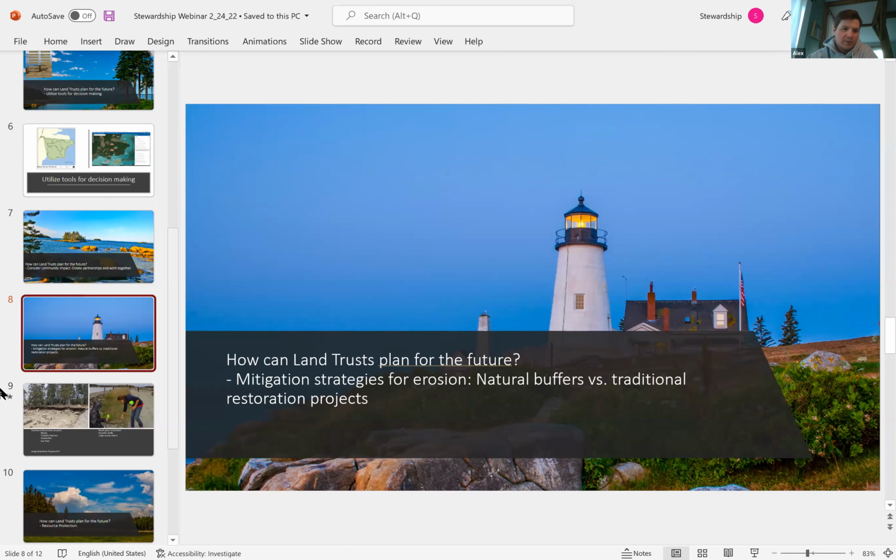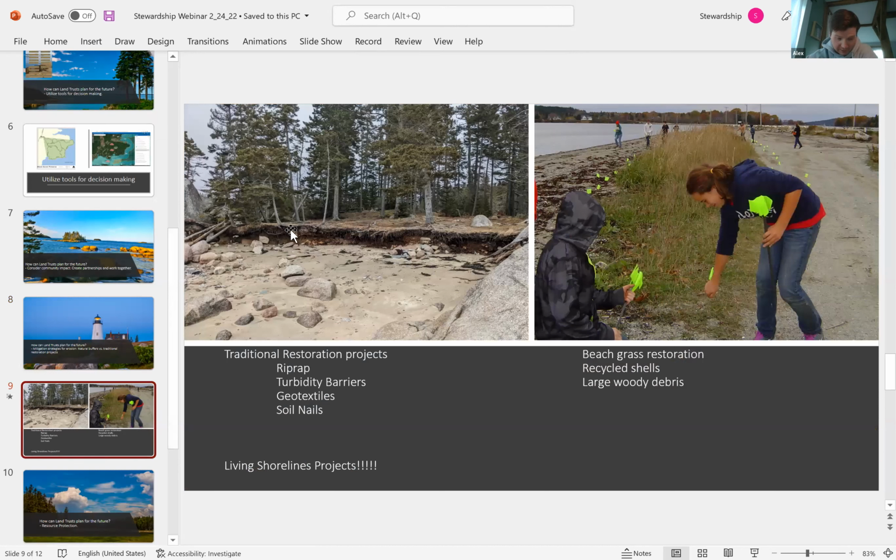I'm going to show you a picture right now of Sand Beach down in Stonington. I actually took this picture yesterday. You could see the cut of Sand Beach is getting pretty extreme here. On the left side, there was actually a hole under one of the trees. You could peek through it. And maybe in a situation like this, a traditional riprap situation would be useful.